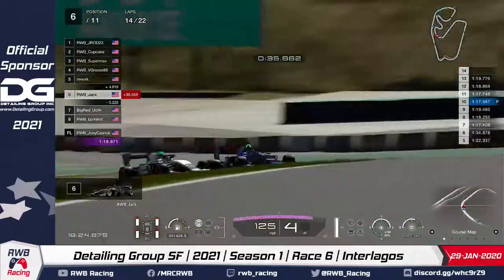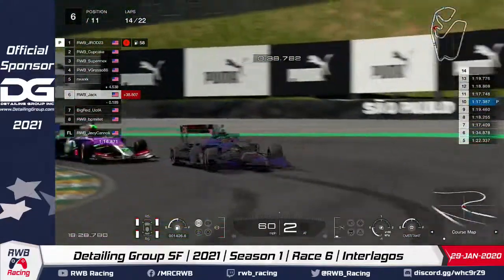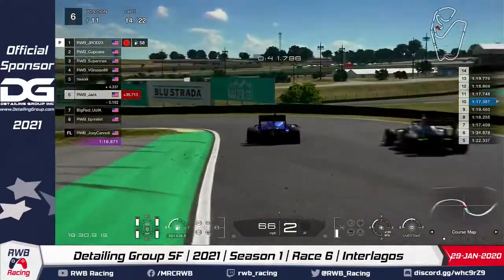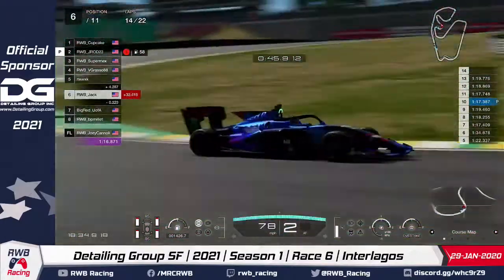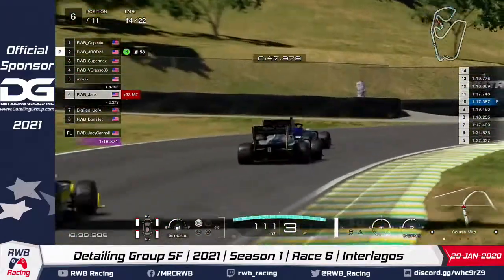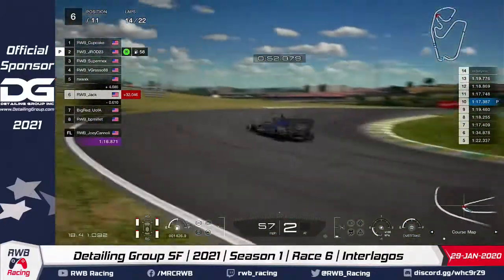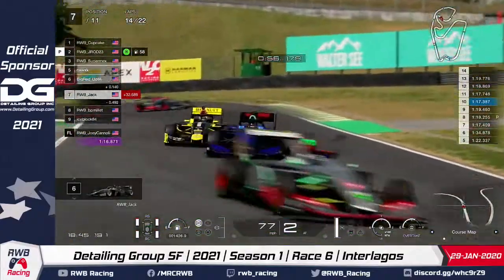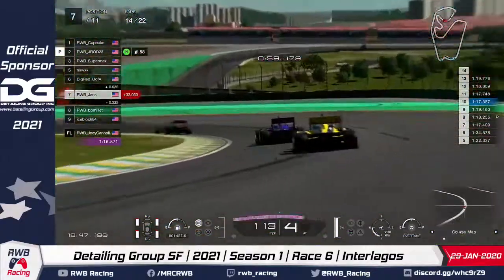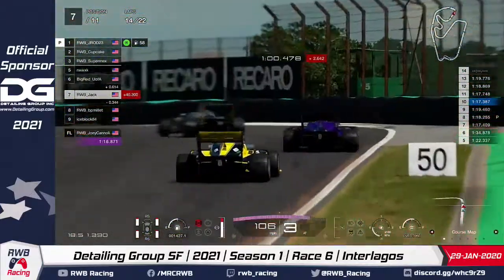Jack in P6, and ooh, look who's all over the back of him. Mr. Big Red is sitting there trying to make some moves. Let's see what can happen here. Looks like Millet is right there behind them, just watching this whole thing happen. Now let's see, Jack's on the softs and so is Big Red, but Big Red's got newer ones, and Jack just lets him by. It's a smart move. You don't want to battle if you're thinking maybe your tires aren't there.